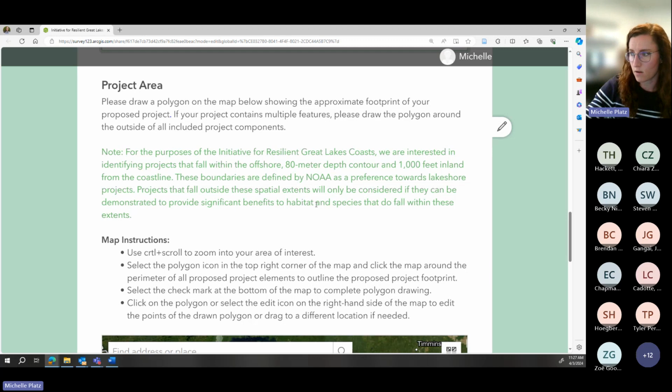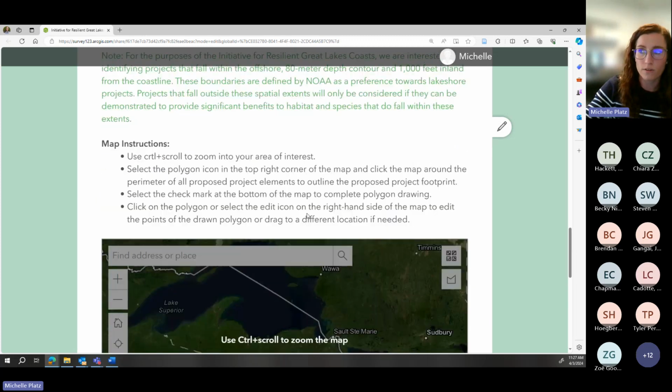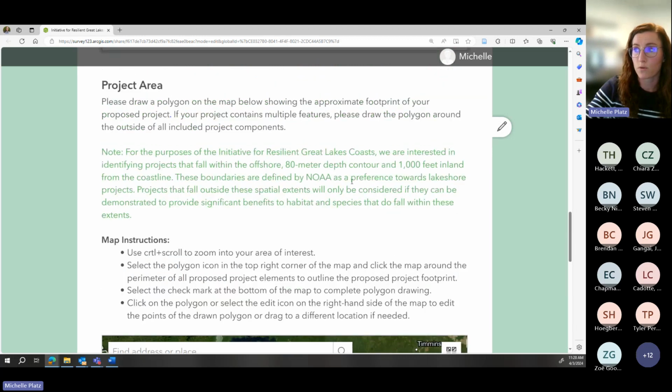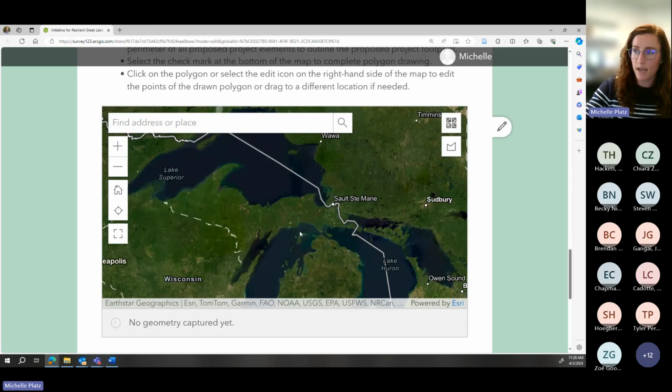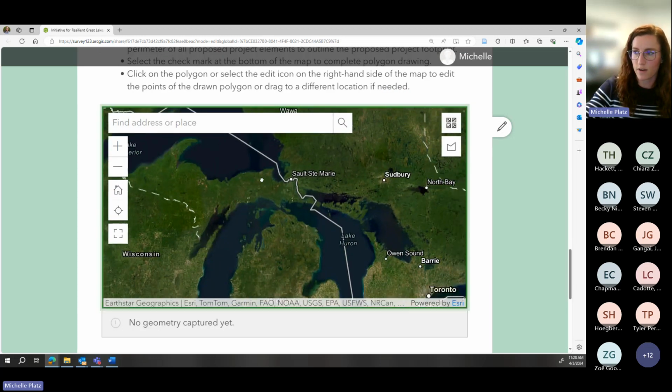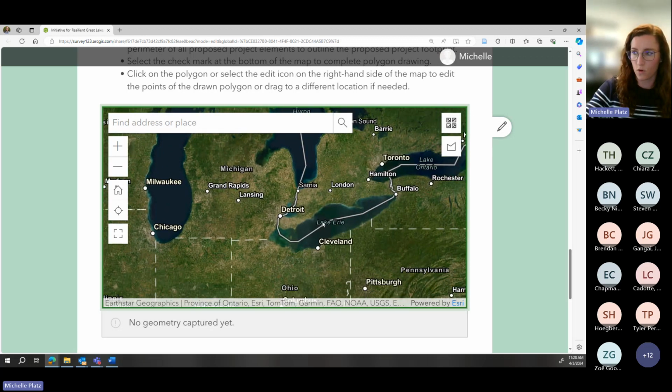And this is going to be probably one of the trickier components of the worksheet, so we'll walk through it quickly. But this is basically asking you to draw a polygon around your proposed project area. And if you have multiple components of your project, try to draw the perimeter that includes all of those various project components. To navigate this map, you can pretty much click and drag to where you'd like it to go. And then in order to zoom in, you just hold the control button and then scroll.